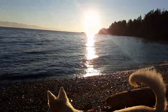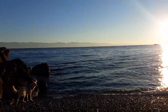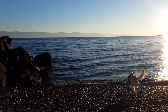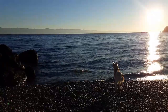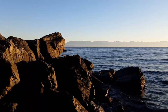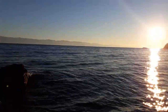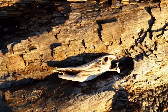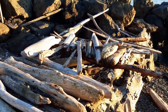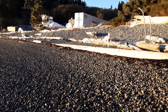Come on, Finn. I think she likes coming down here too. She doesn't want to get wet. She's like, Dad, that's too deep. Hey. That I don't have to put you on a leash, huh? Is that what you're doing? You're behaving? Come here. Come here.